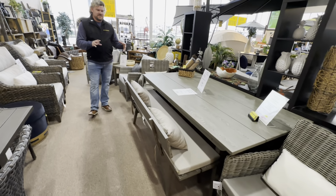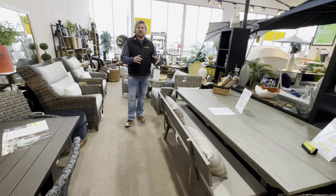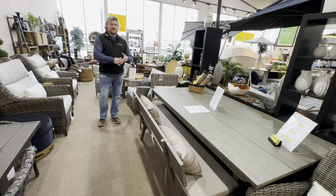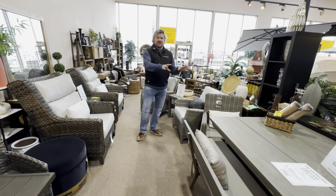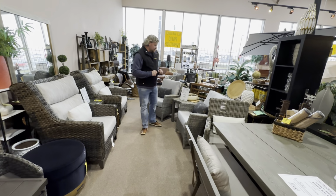We had a lot of requests for that because bench seating has been very popular. It's a way of cutting down some cost on individual chairs, and also it's great if you're seating a number of people or if you have children to get in and around the dining table there. And again, you don't have to go with what you see configured here. Lots of different chair, bench, and table options.